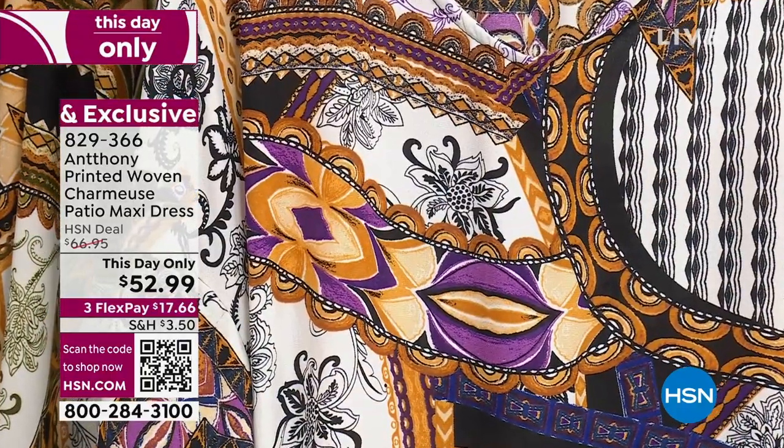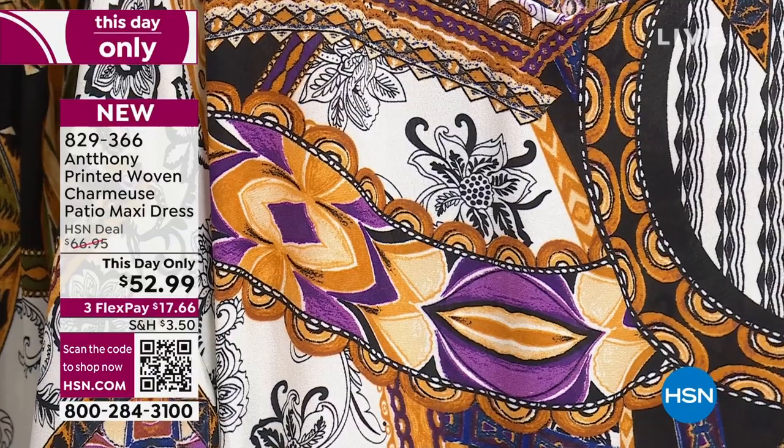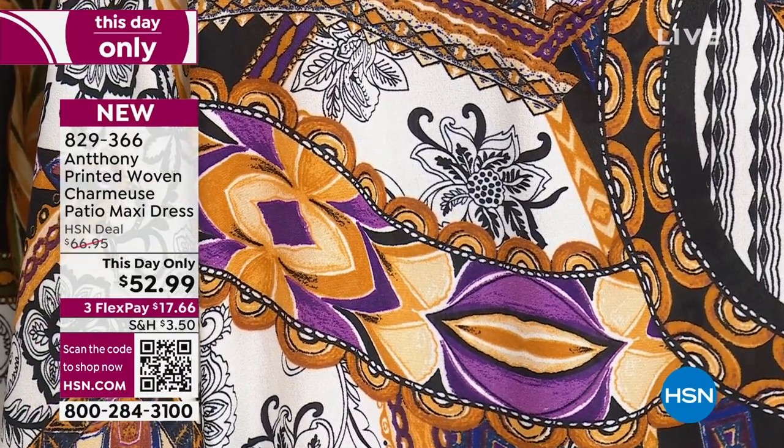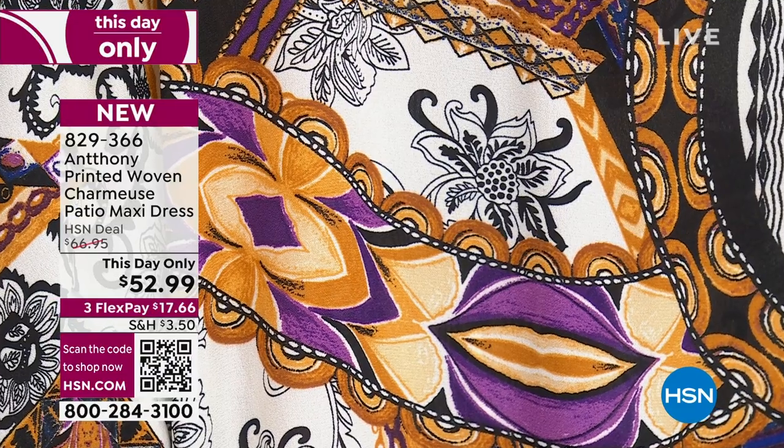I should look across the TV monitor and get my glasses on. I cannot see what it was. 64 something, was it? $66.95 when we started the show. Wow, which is a great deal anyway. But now it's only $52.99. We've got three Flex Pay, so $17.66. What a great way to reward yourself.